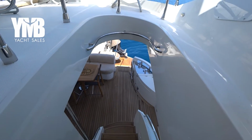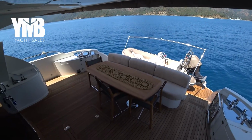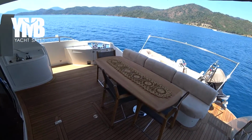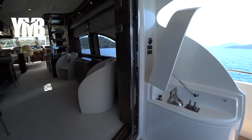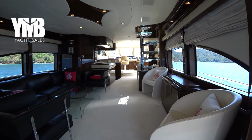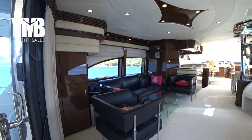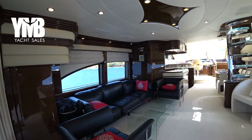Going back to the main deck, good handlebars here, and this is a good opportunity to see the aft deck area. And we will go now and check the interior of the boat. And here we are, starting from the salon. Great feeling of space. One large open space salon and the galley dining corner and the pilot house.